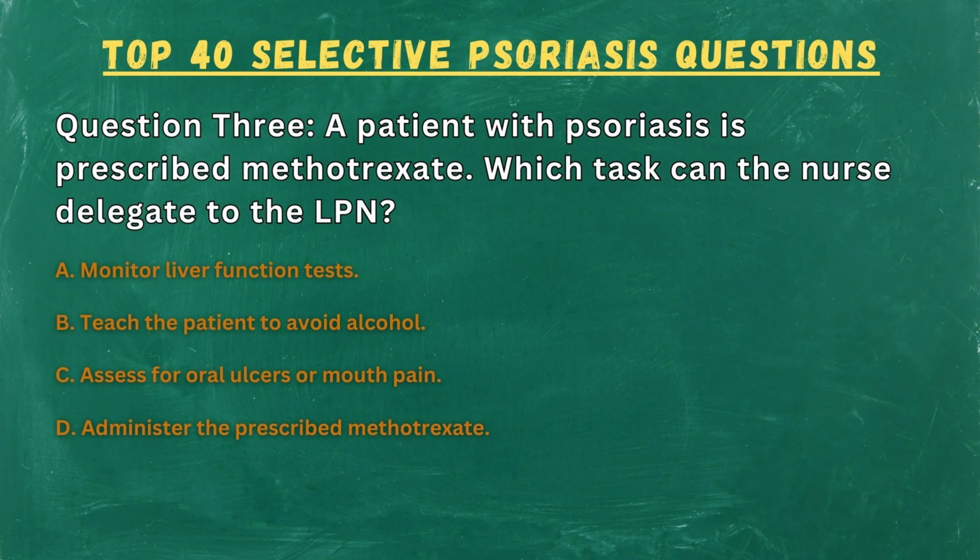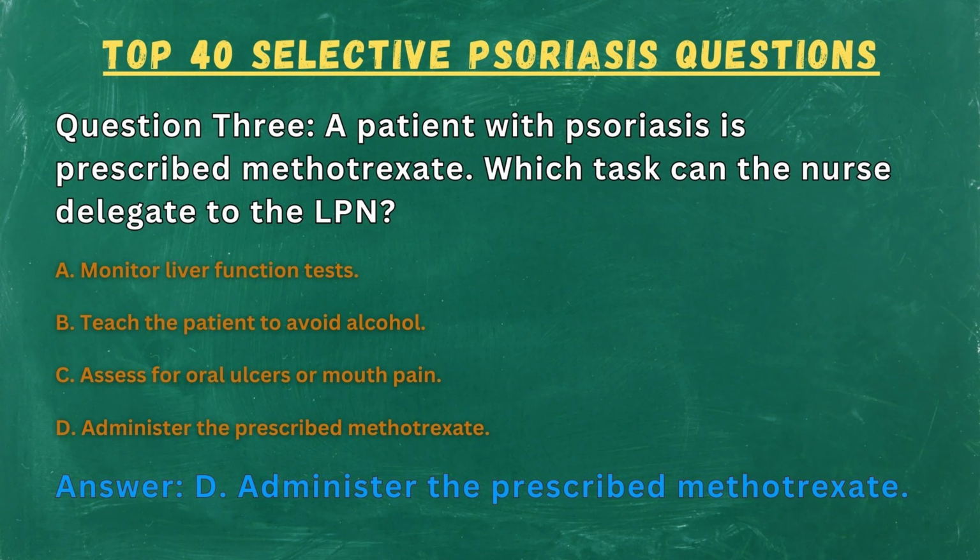Question 3. A patient with psoriasis is prescribed methotrexate. Which task can the nurse delegate to the LPN? A. Monitor liver function tests. B. Teach the patient to avoid alcohol. C. Assess for oral ulcers or mouth pain. D. Administer the prescribed methotrexate. Answer. D. Administer the prescribed methotrexate.